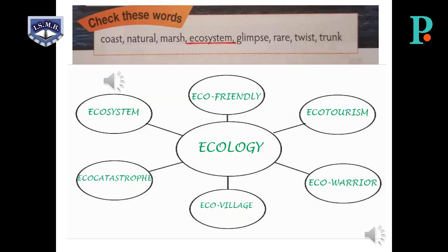Now, if you take a look at the vocabulary below the text, words such as marsh, ecosystem, glimpse, or twist may stand out among the rest. Some of you may be familiar with them, owing to your previous readings, but they are interesting nonetheless, and we should all try to own them and, why not, use them in our future productions.